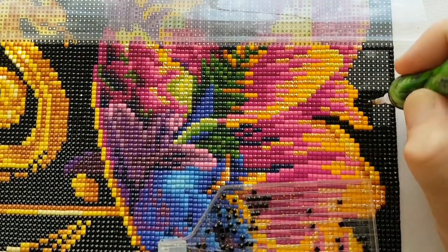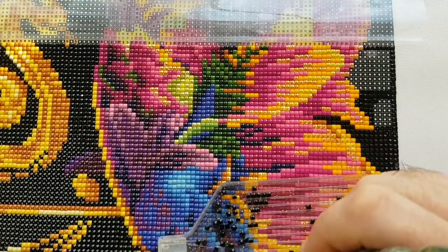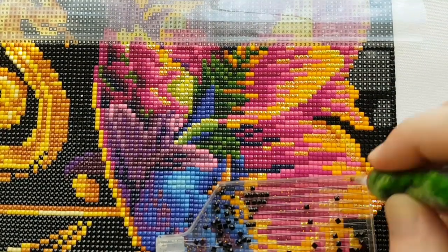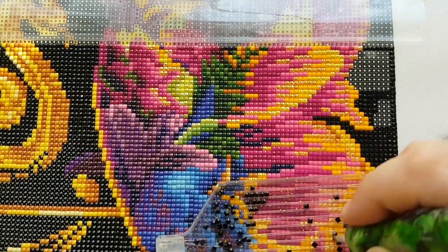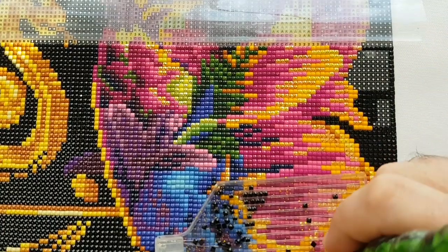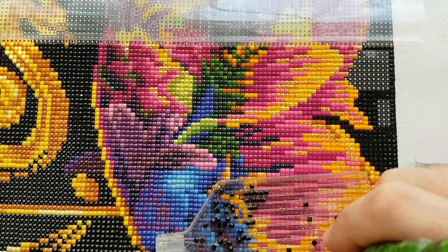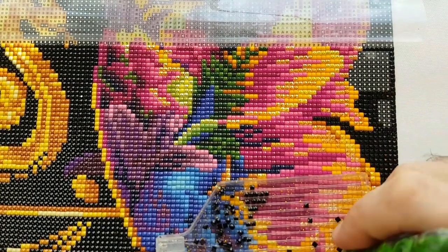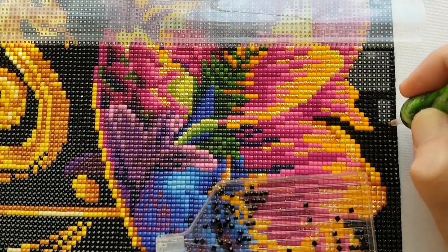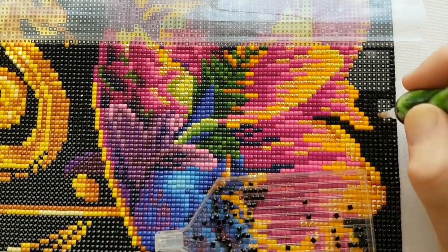So for 310, as usual, I'm just doing small, manageable sections, filling them in, and then over a period of time, filling in the larger main section. I think some people are just horrified of 310, just large sections of it.